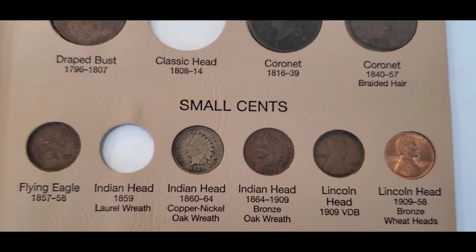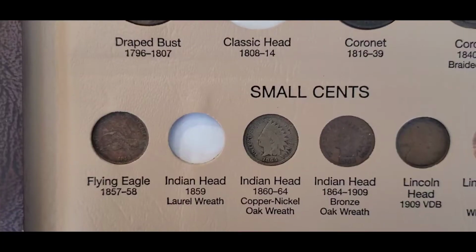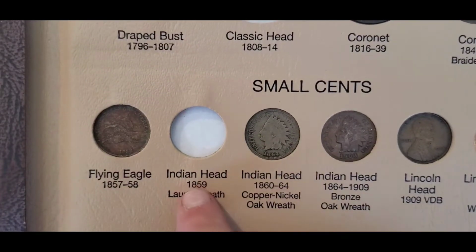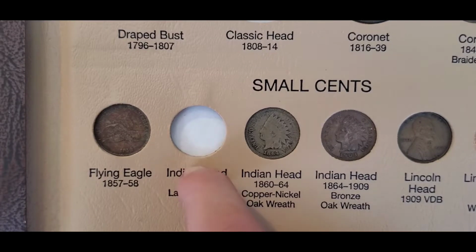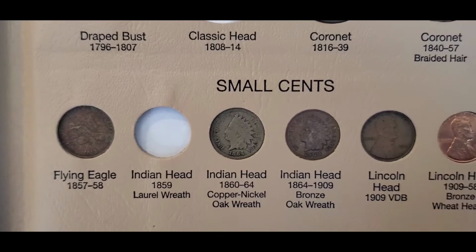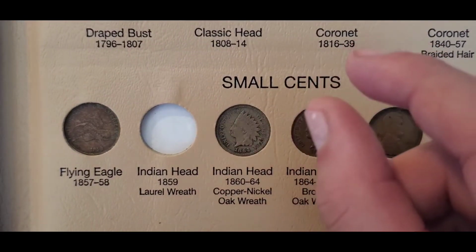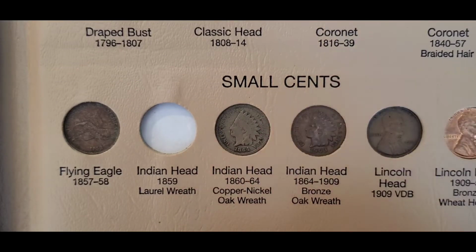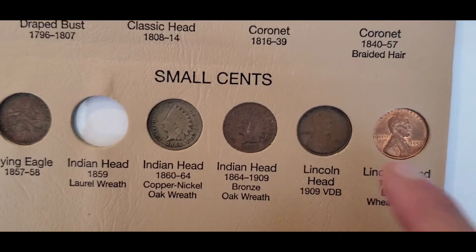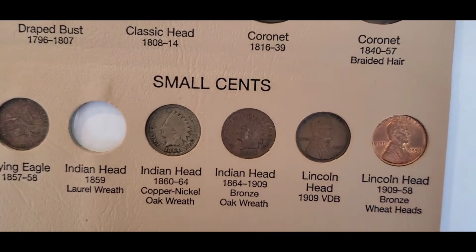Now on to the size of coin and pennies that we all know, the small cents. The small cents start off with the Flying Eagle, the Indian Head wreath from 1859, the first year that I have just in my Indian Head penny book. But then we have an 1864 copper nickel, which is a thick rimmed coin. The Indian Head cent, the Lincoln VDB with some interesting history, and the wheat penny.